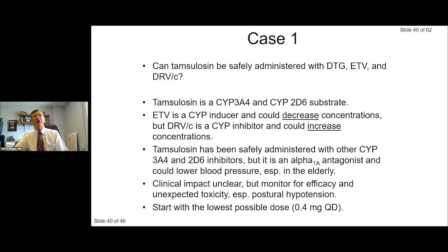But it's important to note that tamsulosin is an alpha-1 antagonist, and that's how it exerts its pharmacologic effects in urinary retention. And alpha-1 antagonists can lower blood pressure, and especially can cause orthostatic hypotension. And that can be especially problematic, as we now know, in the elderly. And so this is another one of these drugs that I think needs to be on the watch list for an agent that should be used with caution in individuals over the age of 59.